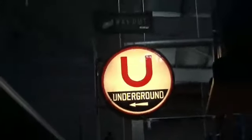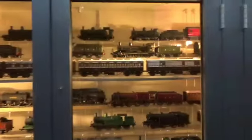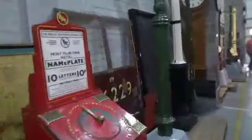There's an awesome Underground sign up there as well. Zooming in on the older Underground sign there, that's quite nice. Obviously not the standard font that you get for the Underground. I just realised I've zoomed far too fast there. Random chair. More chairs, bits and bobs, more locos, lots and lots of locos. Here we've got some fine cutlery that used to be on some of the locos. Nameplates, print your own metal nameplate, that's quite cool. Shame they don't do that now.